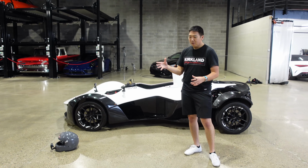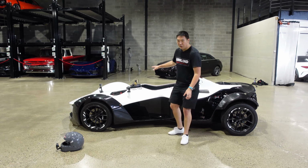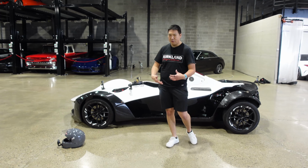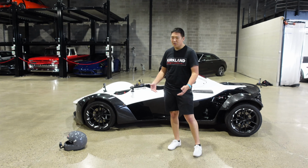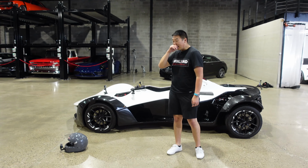But with those, the Atom, you have another person with you, right? This seems to be more singularly focused on just the driver, the Mono. You're just there. The bodywork makes it feel a bit more exotic. The materials, the carbon fiber. Does it justify the price? Hard to say unless you go back to back, but the rarity of this thing helps.